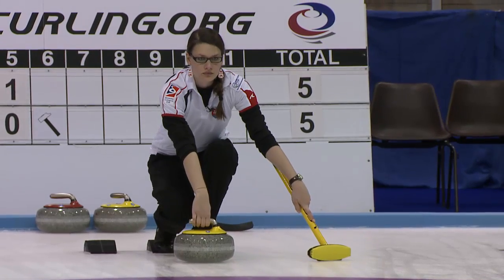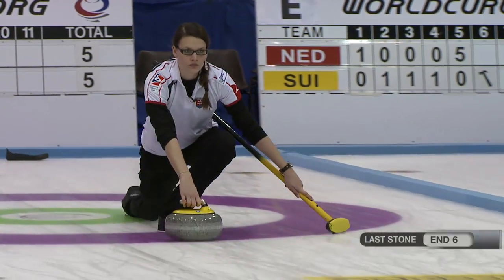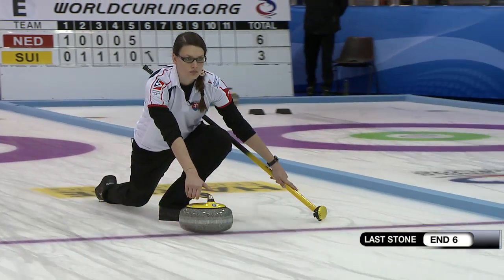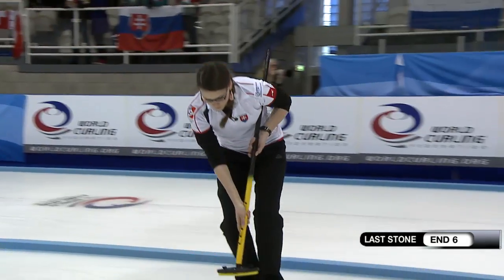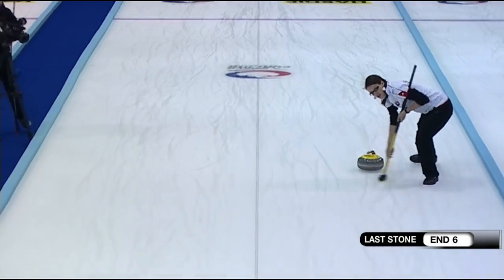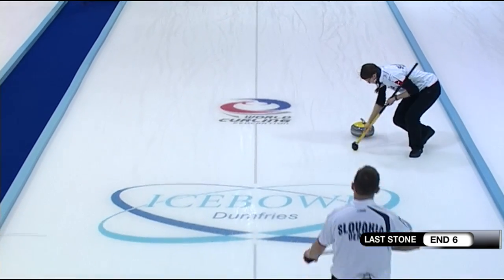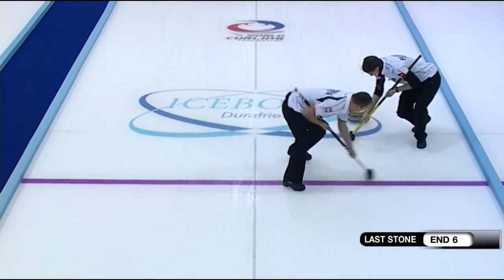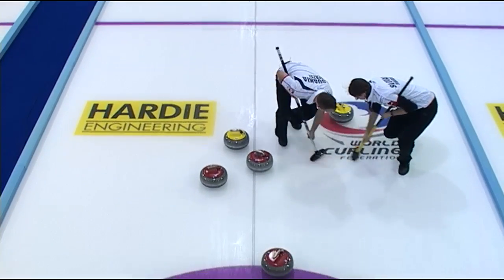Czech Republic has really pulled out some great shots in this game. They have, but they haven't been able to shake Slovakia till now. Can Veronika Kvardova make this draw shot? Has she got the perfect weight? She's made a couple of nice ones, but this one is way out wider than she's been in previous ends. Remember, she needs full forefoot.